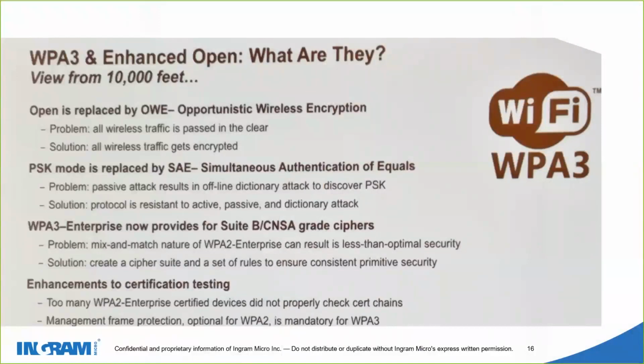We have this PSK mode being replaced by SAE. This is basically giving us the ability to have a specific pre-shared key that changes as a device is walking around, and it will get its own specific pre-shared key instead of having a shared pre-shared key for everybody.